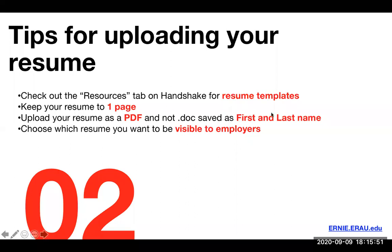You also want to save your PDF as your first and last name, because if they download a group of resumes and you just uploaded your resume named resume, there's going to be no way for them to distinguish you from other students. This is a good rule of thumb anyways. For all your resumes, when you're applying to applications, make sure it has your first and last name.